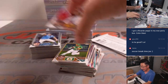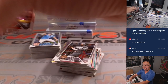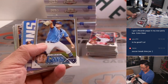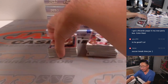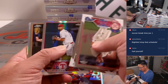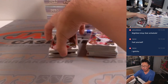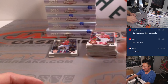Aaron, yes, it is soccer break time, but check the schedule. This is why the schedule is important. We're still an hour and a half, a couple hours away from getting to that soccer break. We just started a dual case break. So check the schedule, go run some errands, and then we'll have that ready in a couple hours. Right, I gotta finish this break. Then I'm gonna be starving after this break. I gotta fuel up, gotta go through some more orders, and then get that Futera break going. But something like that should be well worth the wait.